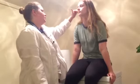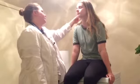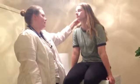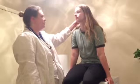Okay, if I had an otoscope, I'd be looking in your ear canal right now. I'd be looking for a pearly gray eardrum. I'd be looking for any foreign bodies or discharge, anything like that. Any redness, any swelling. As far as your nose goes, we can see that it's midline. It's not deviated to the left or to the right.